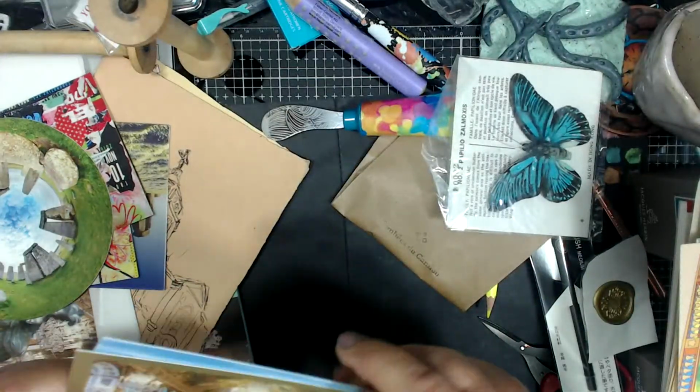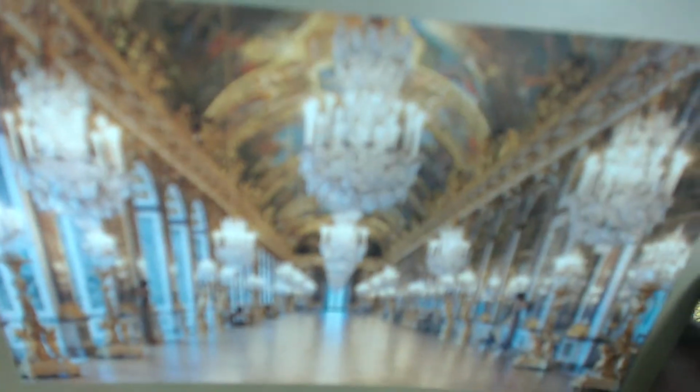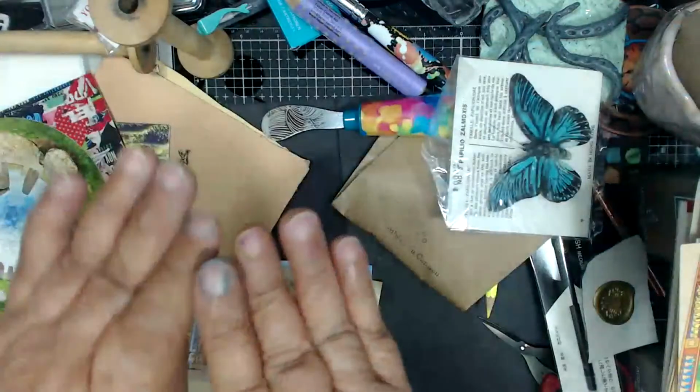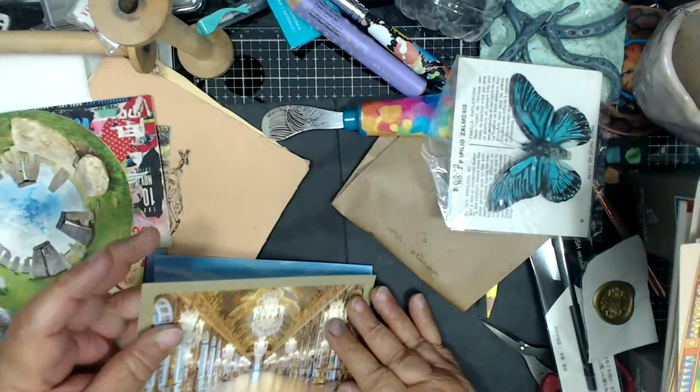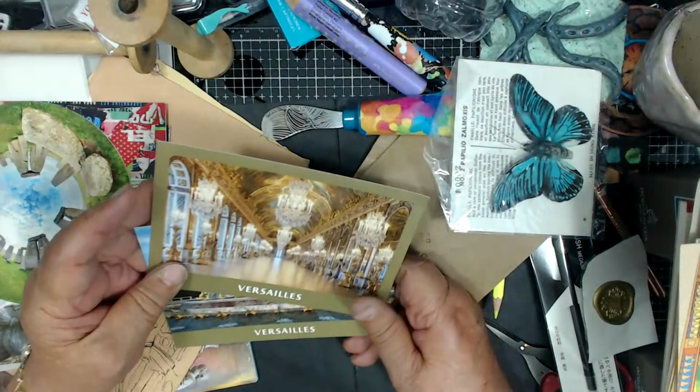Here's Versailles. So here's the Hall of the Mirrors. And you see how big it is. It's huge. And you're walking with, like, it wasn't so bad there, but it was really bad in the other rooms, like where the bedroom was and that.